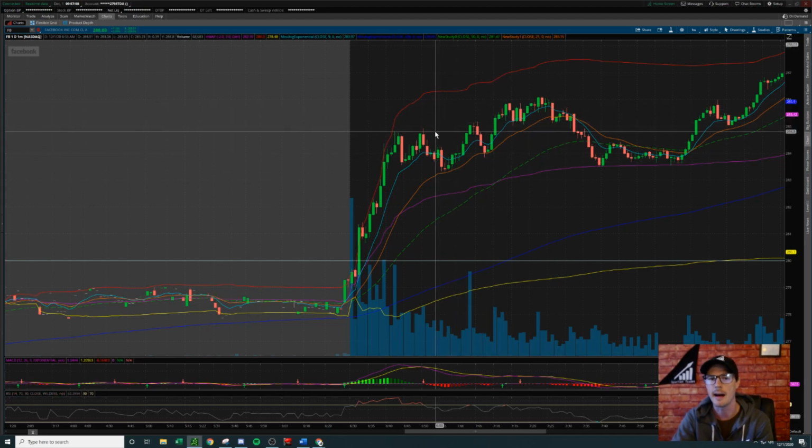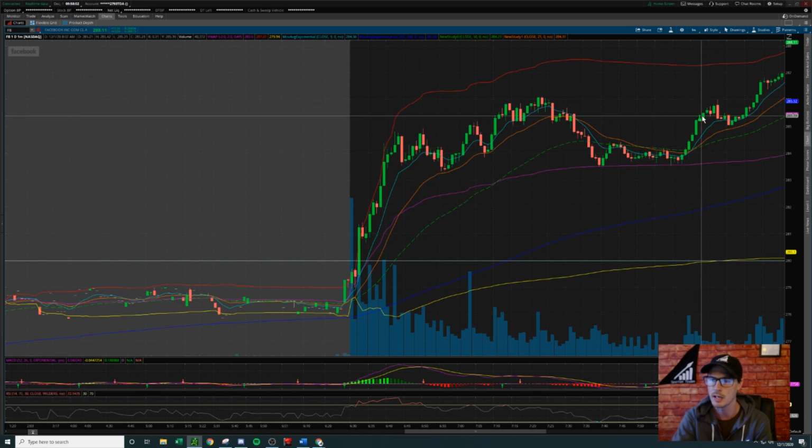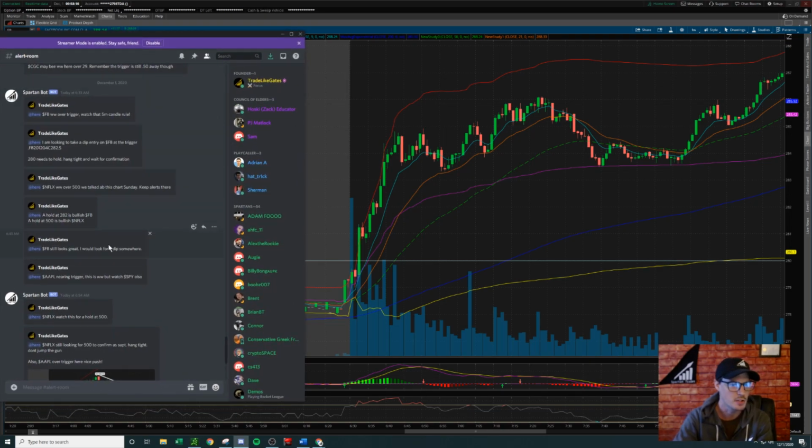The only thing that I'm looking at in hindsight on this trade that I wish I would have done is stuck around for this move right here. I actually saw this happening, but because I didn't take the entry early, I felt like I would have been chasing, so I wound up not taking that trade. But let's talk about the alerts.